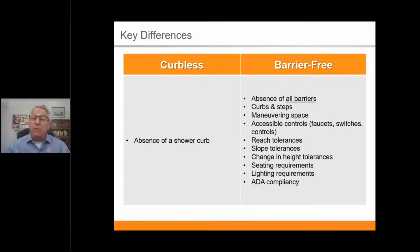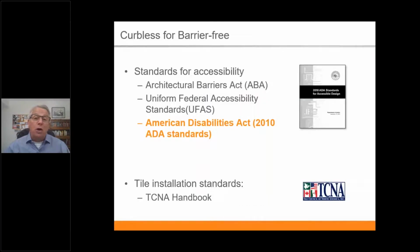Same thing here. There's a difference between curbless or the term barrier free. Now, if you do want to go barrier free, certainly, as I said, many of the components that we're going to look at today are used for barrier free also. And if you do want to actually put one of those in, there's a lot of guidance out there in the industry, so keep that in mind.